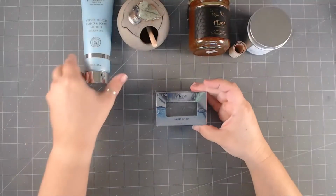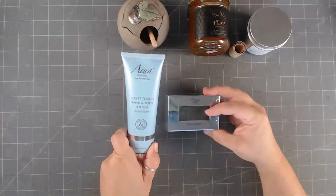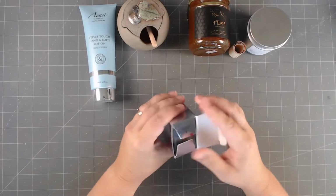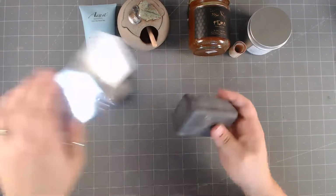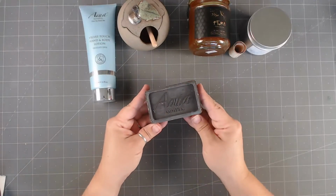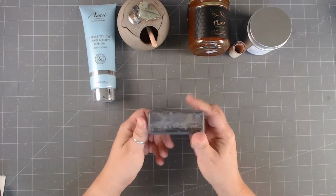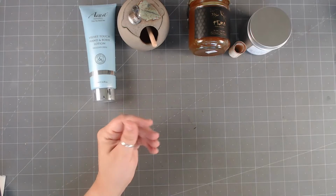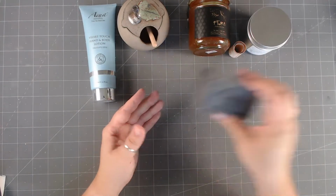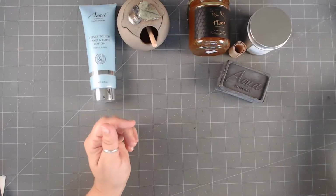So here we have, this is from the same company, Aqua. So this is a mud soap. I love anything that's natural. That's awesome. And I love that it's a bar soap because then when it's done, you don't have the waste, which is great. So here we have this natural mineral bar soap. Ooh, it smells good too. How'd they make mud smell good? I don't know, but mud smelling good is fantastic.